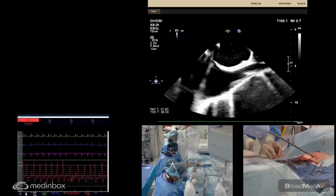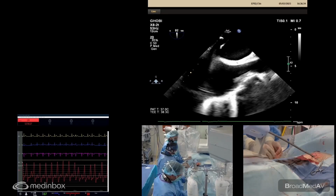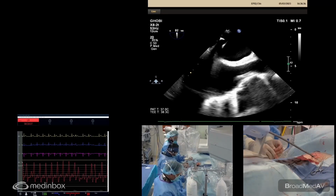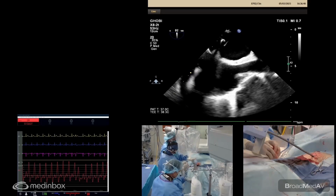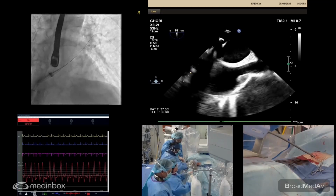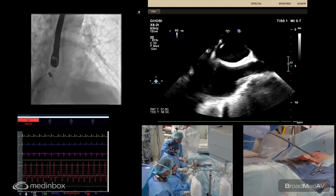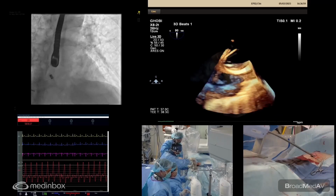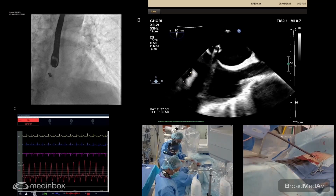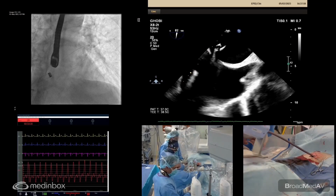Now we're going to get the dilator out. So we're ready to go. The guide's in pretty deep, right? 3 centimeters, yep. Okay, so the dilator's coming out. Pull the wire back. Aspirate a little more. So we've de-aired the sheath nicely. We're ready to go with the clip.